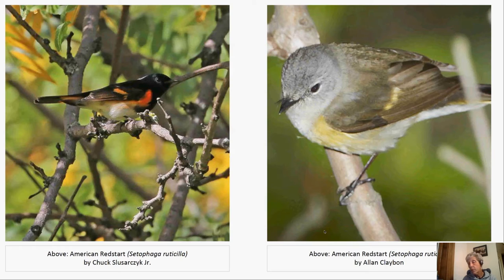It's the young males and the females, like the one on the right, that can be confusing. But you can see a little smudge of that yellowish at the bend of the wing. And if we could see the tail a little better, there'd be some yellowish in the tail. So where the male has the orange, the females tend to have yellow. Young males tend to have a yellowish to yellowish-orange color. But you can see it could be a confusing warbler.